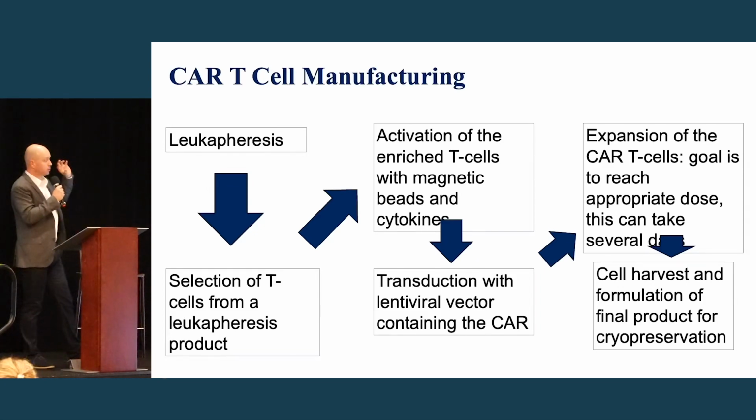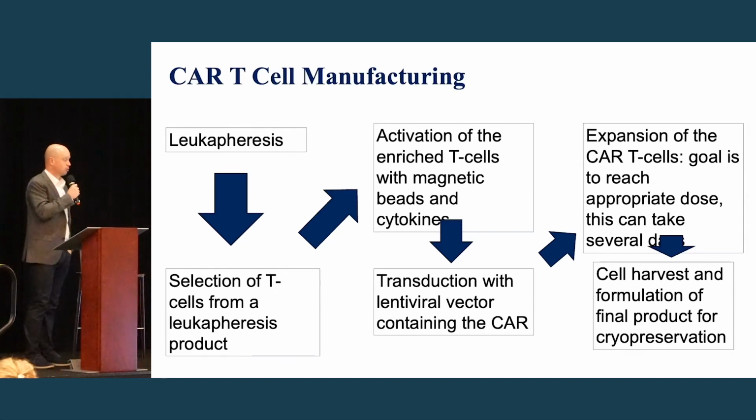So basically what we do is we take the T cells, we select them out from a product, and they get transduced with a lentiviral vector. So we actually use a virus to inject the DNA into the T cells. It's really cool. This is basically genetic engineering. And then we expand the T cells using proteins called cytokines. And then we formulate a product. And then we purify it. We have to make sure it passes all the quality control testing. And then we get it ready to give to the patient.